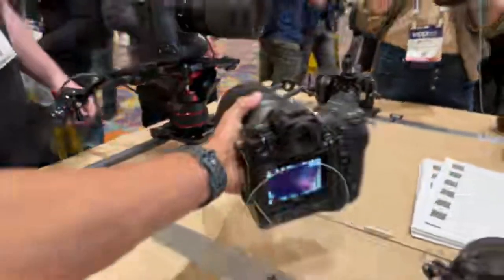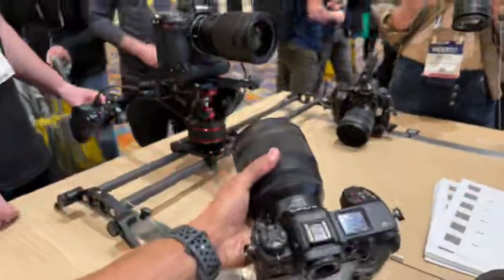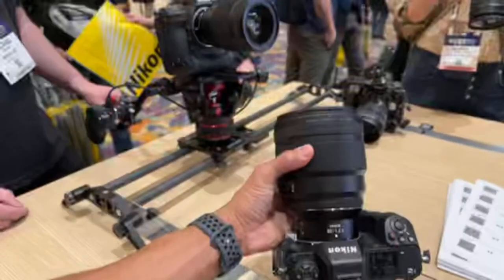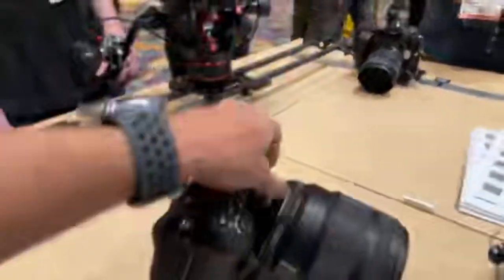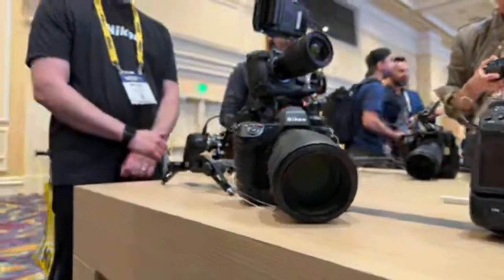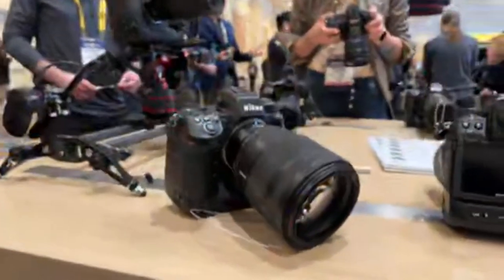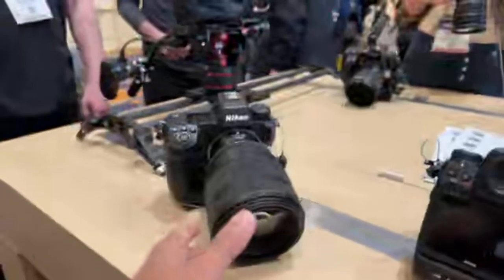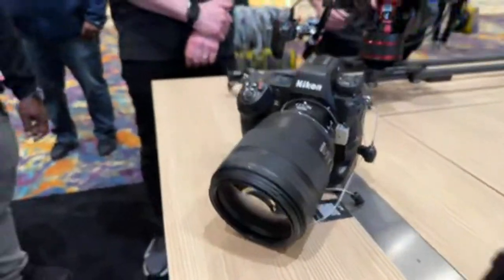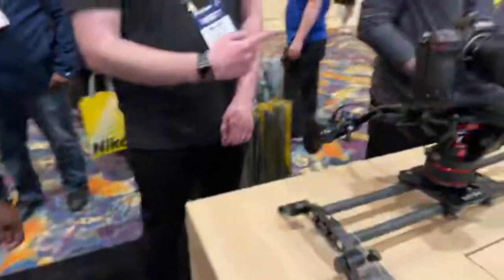Is the Nikon Z9 with the 85 1.2 lens. Look at this. It does look like a work of art. Let's take a look. Oh, yeah, that's awesome. Think about all the things you could do if you had this lens. It's gorgeous. Can you give me some specs about this?